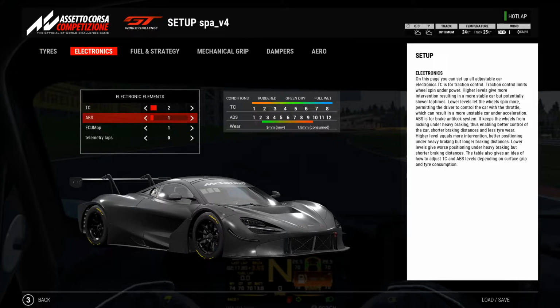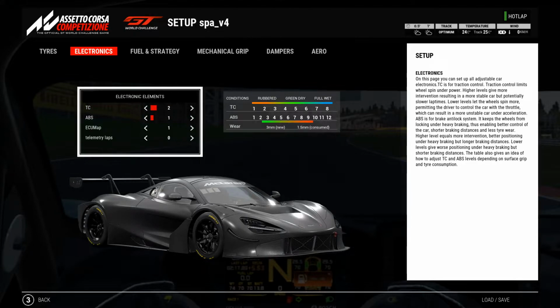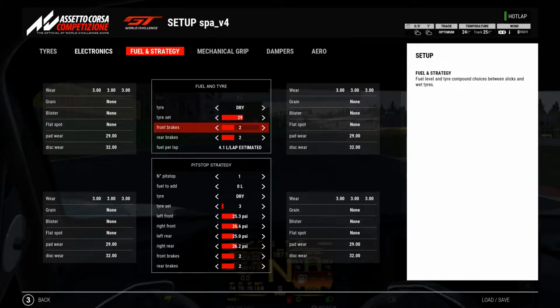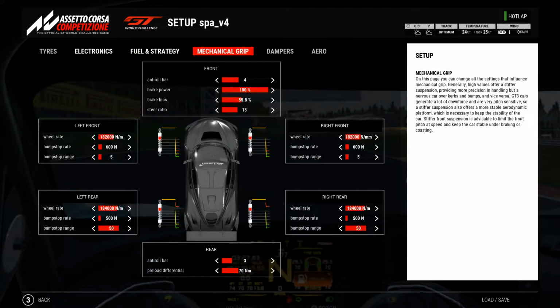I wound up running the ABS on 1, just got a lot better braking performance with it on that, and TC on 2. Honestly, with the way I was having trouble putting the power down, I thought about going to TC3, but it cuts in, and I really hate the way higher traction control cuts in. It almost unsettles the car even more, unless you want to run a ton, and that just seems way, way slower to me. Front brake pad compound a 2 and rear brake pad compound 2 as well.